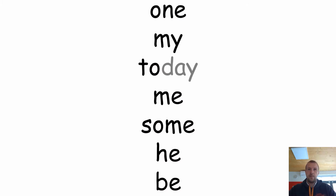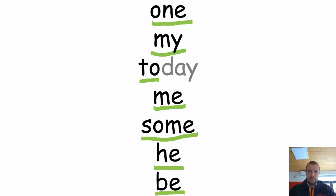Okay, so before we actually start the first page, we've got some sight words that I want to go through because they're going to appear in the text and we just need to recognize them. So the first one is one. So that's the number one. Second one, my. Now the next one, we've got today. To is the sight word, but it's a word within a word. So the second part is day, today. Then we've got me, some, he, and be. So we've got one, my, today, me, some, he, and be.